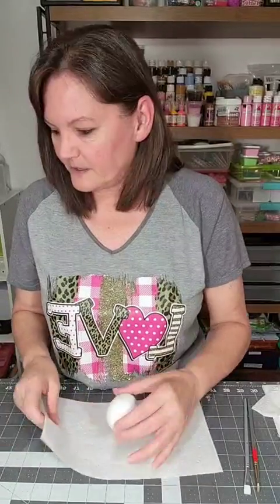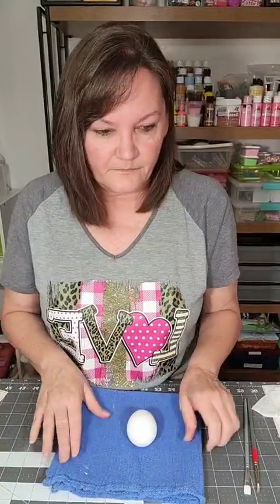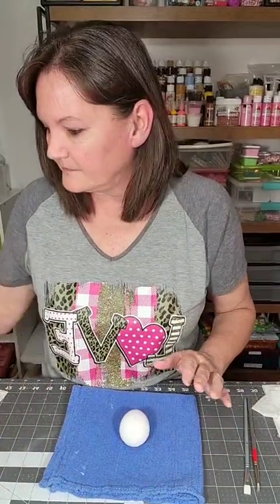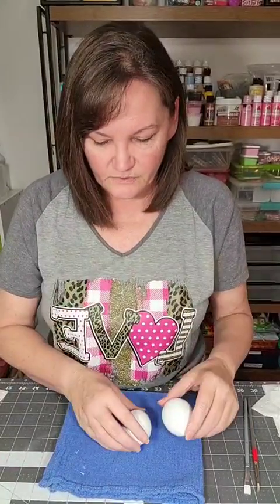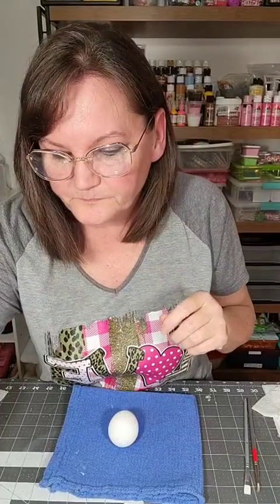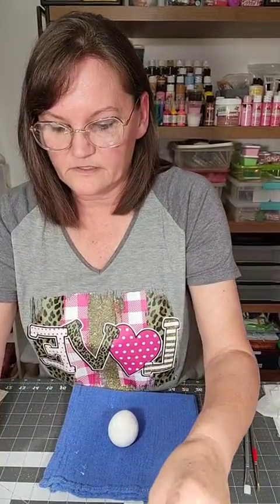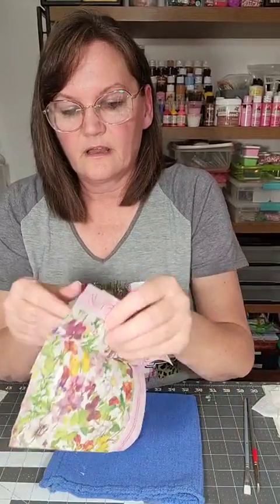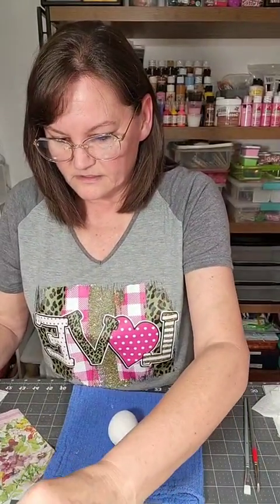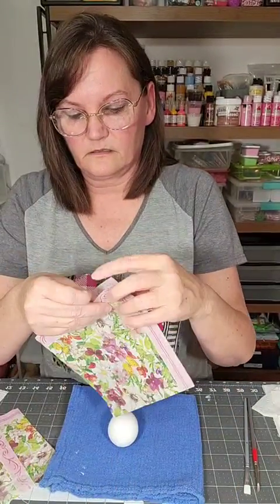Now, can y'all see my table? I think you can, right? White on white. Probably not a good thing, so let me switch here. That way you can see my egg. And I have two, so I'm going to be doing two with you, but we're going to do one at a time. I do need my glasses because I cannot see. Now, I have already used part of this napkin, so I'm going to just keep using it. And it is, well, it looks like this, you guys.